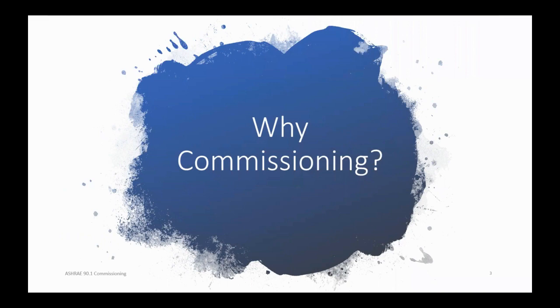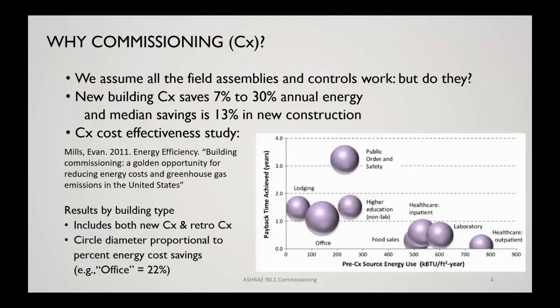So why commissioning? Why would we want to be prescribing that in 90.1, which is an energy efficiency standard? Well, first of all, we assume that all the field assemblies and controls work, but do they? Actual field studies of commissioning have found that commissioning saves in new buildings 7 to 30%, or a median of 13% of energy use, and that's because things were not working that the commissioning study found and fixed.